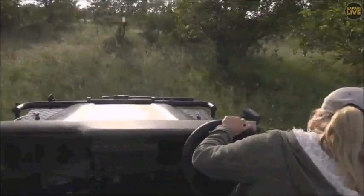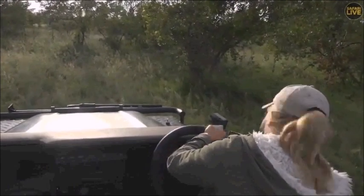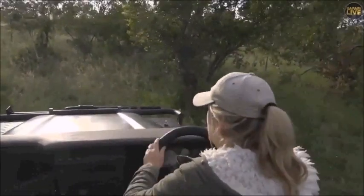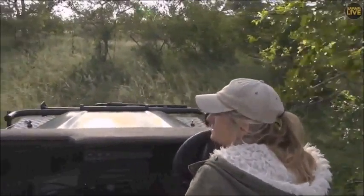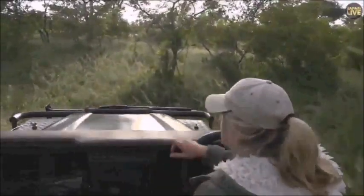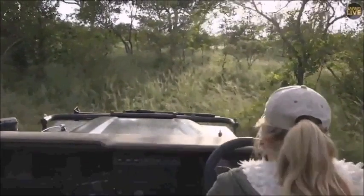He has gone through here somewhere. No, I haven't done off-roading for a while. We'll break that. We don't need that one. Oh, there's some impala up ahead. Can you see him still? I can hear this. Oh, there he is.